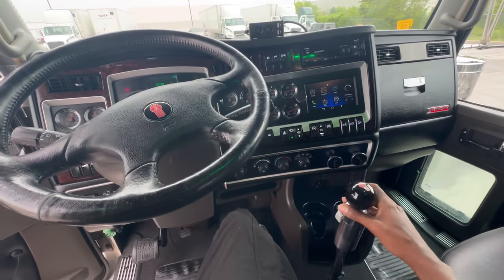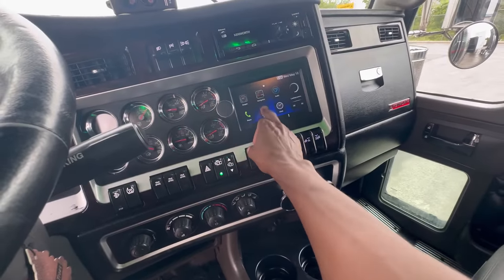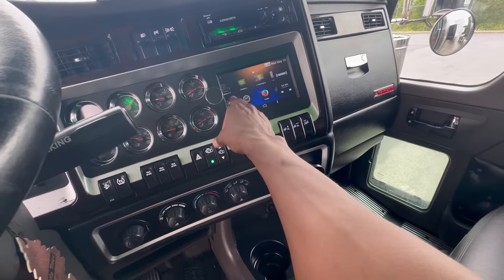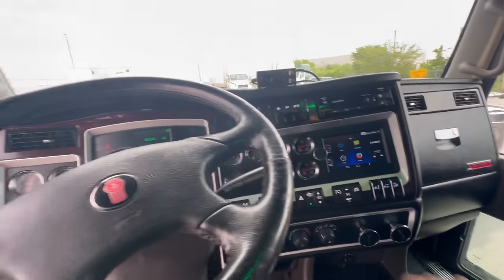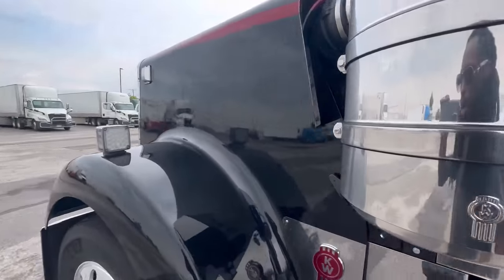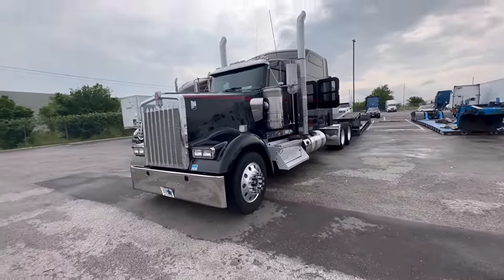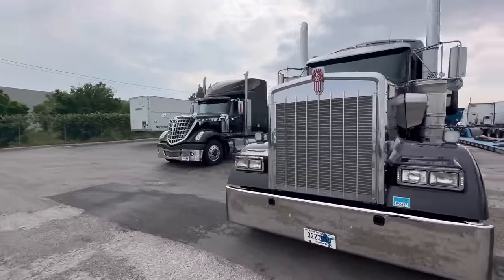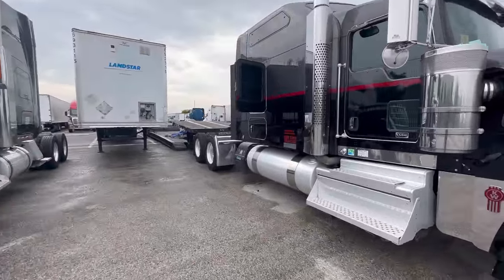I like how much space there is in the shifting. How do we work this thing? Guys, I have no idea how this thing works. Is it touchscreen or what is it? Is it this thing? Oh, okay, so yeah, it's touchscreen. I don't know if the touchscreen works, guys. Huh. Anyway. And it does have the Cummins X15. I don't know. What do you guys think? Should I trade for it? I love the chrome. And I especially love those mud flap brackets back there.